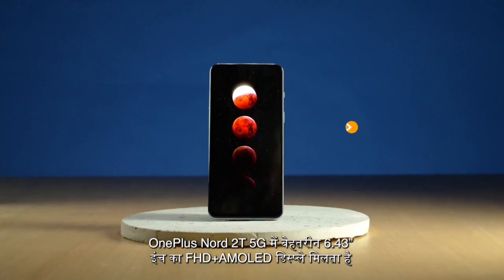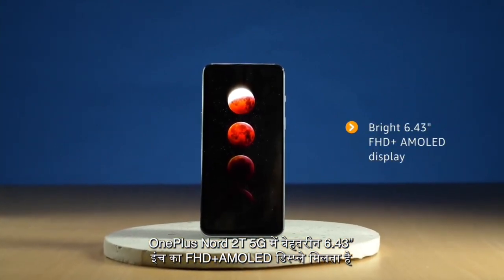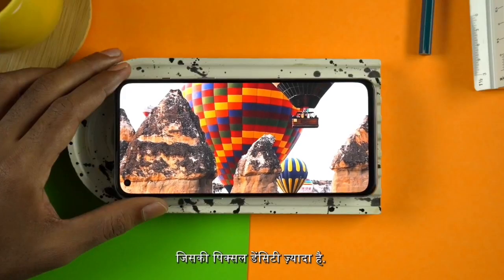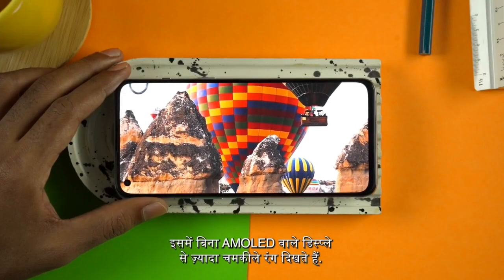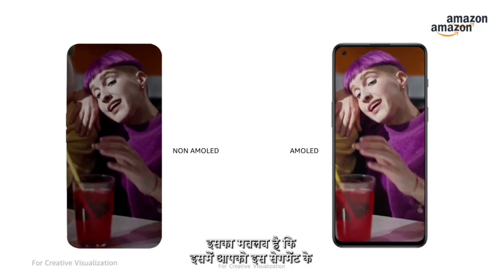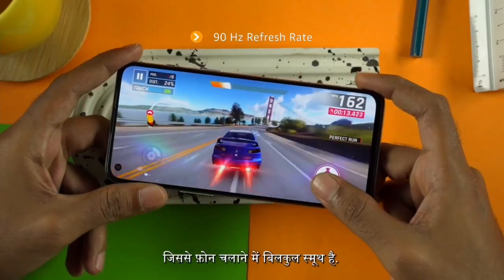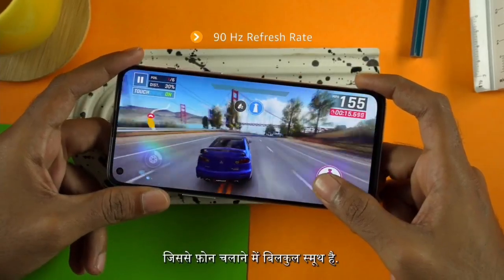OnePlus Nord 2T 5G packs a splendid 6.43-inch FHD plus AMOLED display, offering higher pixel density, better and brighter colors compared to non-AMOLED displays. This means you get sharper picture quality and better viewing experience compared to other displays in this segment. With a refresh rate of 90 Hz, this phone is ultra smooth in whatever it does, guys.